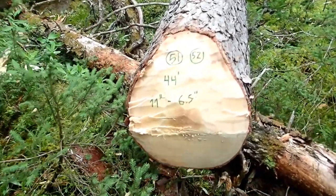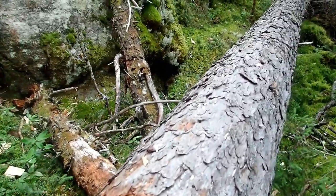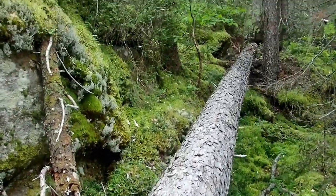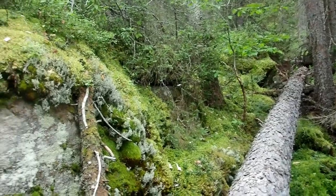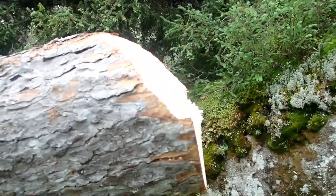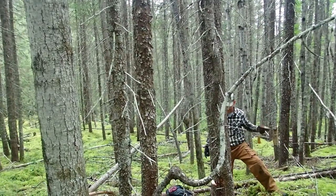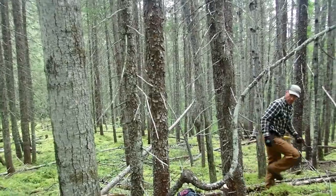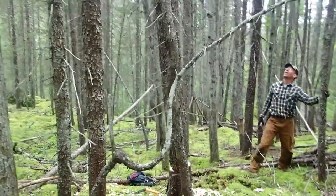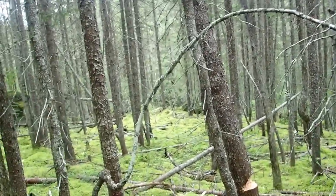Here, we found a tree that was already down, but was suspended between a rock and a stump. It was therefore in very good conditions, and we succeeded in making 2 logs out of it. Smaller trees in diameter are lighter and tend to have a harder time to fall down. This one almost didn't make it to the ground.